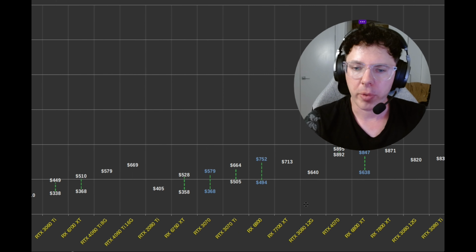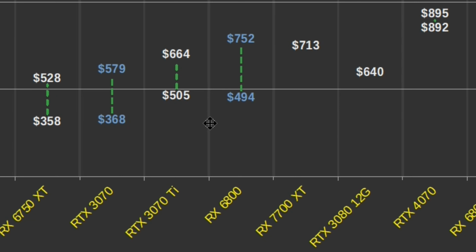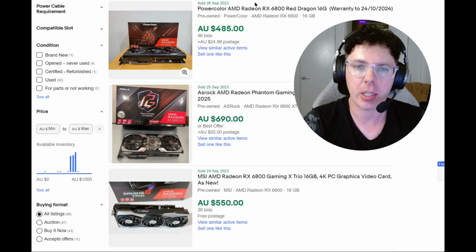Moving up the list, the next good deal we have is the 6800. This one is selling for around $490 on the used market. So let's take a look at the 6800. Here we have one, it's a PowerColor which went for just $485.